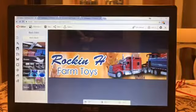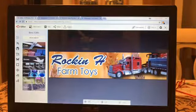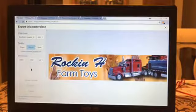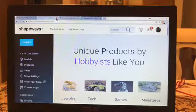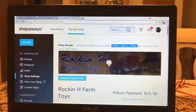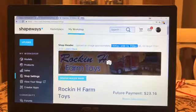Then I came down here to resize, and I guess I lied. It's 1603 by 350 pixels. I applied that, I exported it to my computer, and away we go. To get it on your Shapeways account, just click the photo or the camera, and then just upload the photo just like you would on Facebook. It's really simple. Really not a trouble at all. It's not hard at all.